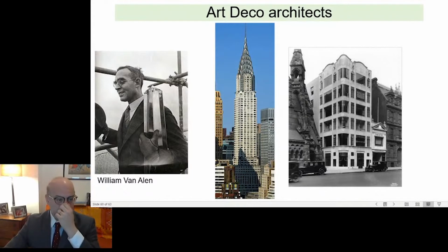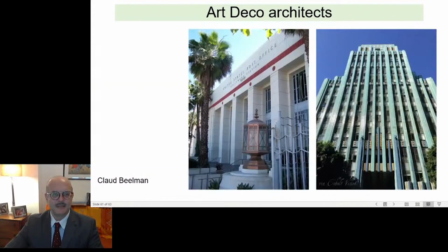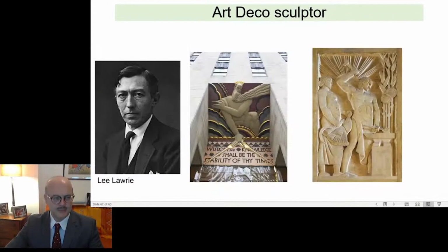The other thing about Art Deco is that because it has decoration, in addition to the architects, I'll skip back to this, there are a tremendous number of great sculptors and artists.